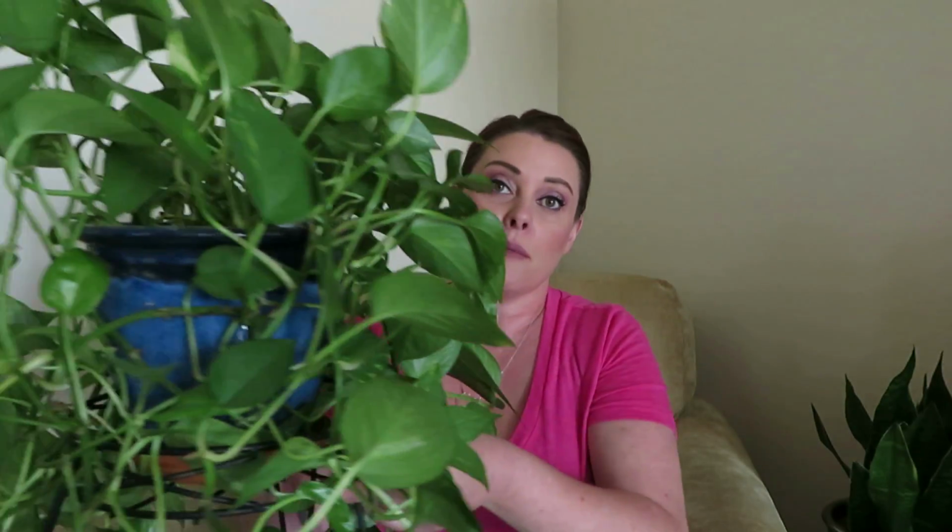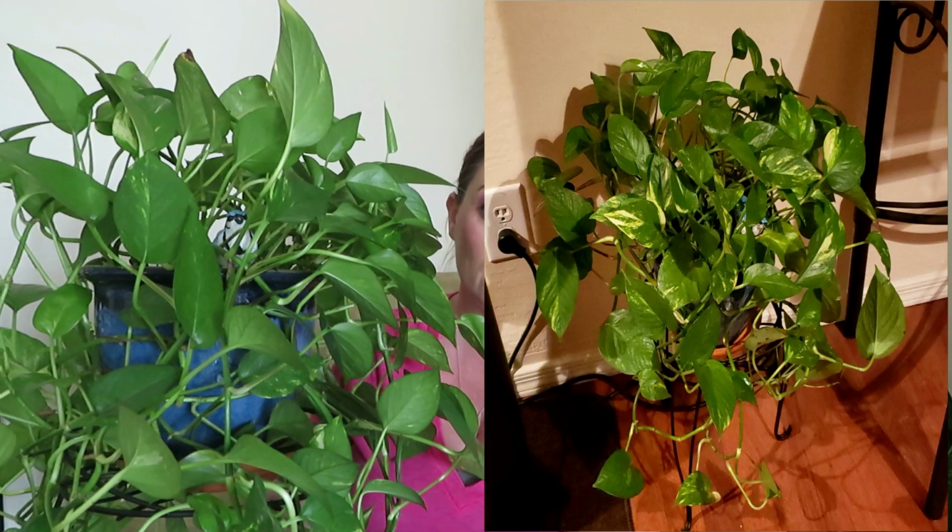The last plant here on my top 5 of March is going to be my golden pothos. So this one I've had for a while. I've probably had this plant for maybe 4 years. I do have a picture of this plant probably about a year or so ago, so I will insert that here.